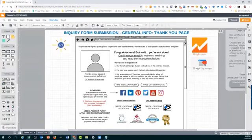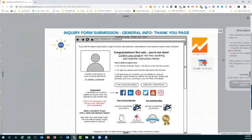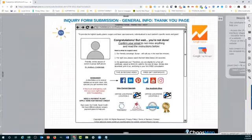So let's blow up this screen a bit. And here you can see what we've done is we've essentially taken all the best elements of what you might be able to do on a thank you page. Now, full disclosure here, we have added some extra bells and whistles. I'm not personally saying that you should add all of these, but these will give you ideas.